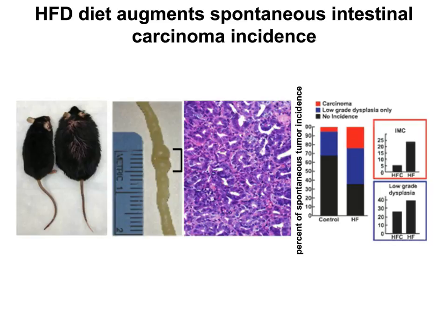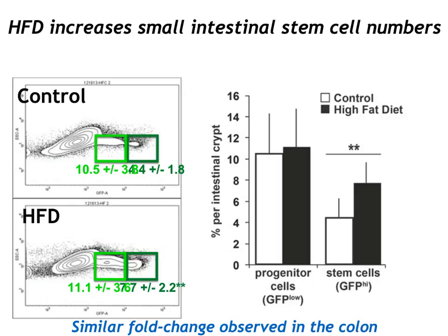So we wanted to understand how this high-fat diet alters the biology of these intestinal stem cells. We performed many assays, one of which I'm showing here, and asked, how does a high-fat diet change the numbers of intestinal stem cells in these mice? As one can appreciate here in the bar graphs, there's about a 2-fold increase in the frequency of these primitive GFP high stem cells in a long-term high-fat diet, indicated by the dark bars, whereas there's no significant change in the frequency of the more differentiated progenitor cells, which are GFP low.